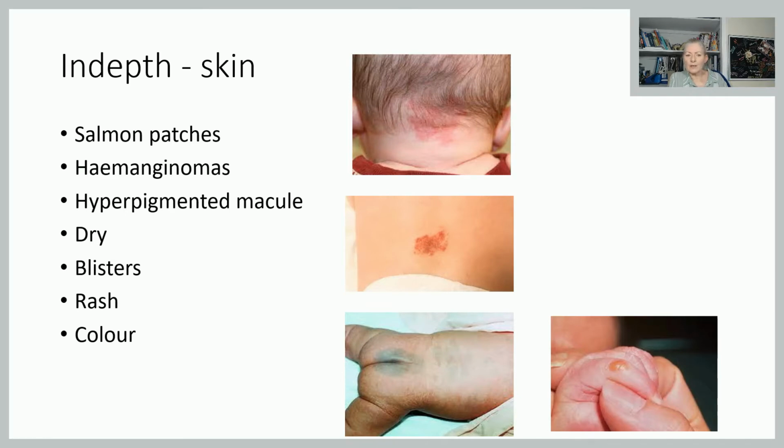And then you have hyperpigmented macules. So these are the sort of blue pigmentations that you often find across the sacral area in darker skinned babies. They are found on Caucasian babies as well, but they are much more common on darker skinned babies. And it's important that the position and the size, approximate size, are documented carefully, because these can look like bruises.